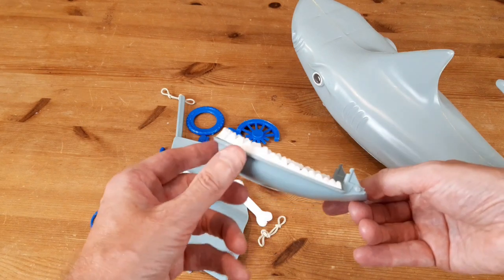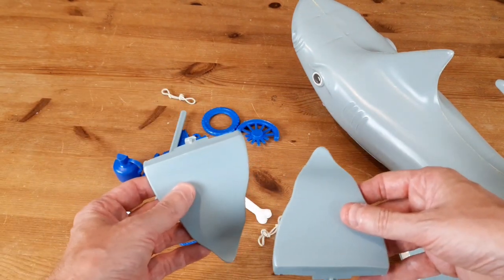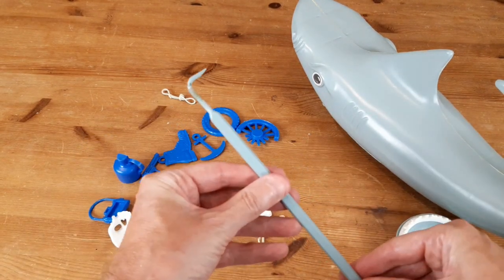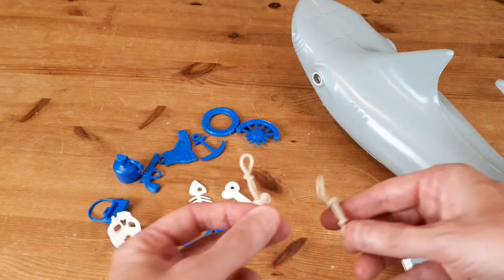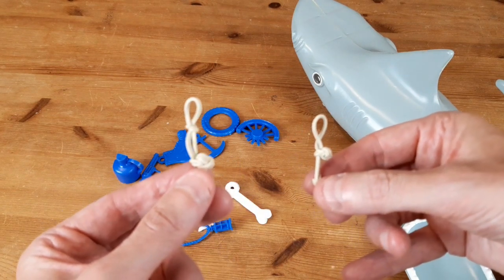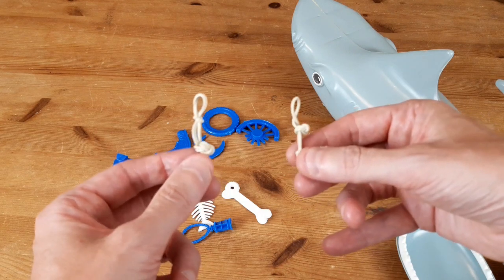So you've got the lower jaw to go on. You've got two fins that go into the sides to make him stand up. That's the gaff hook for hooking all of the various pieces of junk out. You've got two rubber bands. I'm going to say that these are not the originals, because I imagine that rubber would have perished years ago. But somewhere along the line these have been replaced.